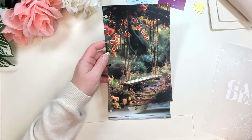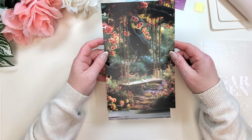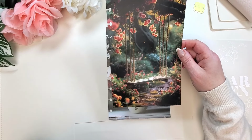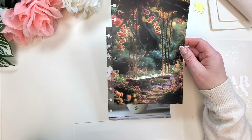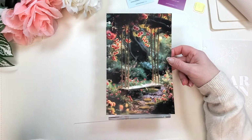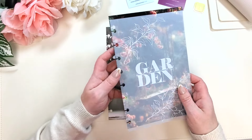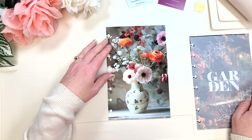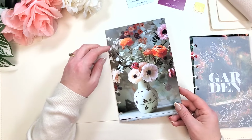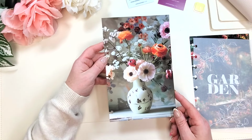And then look at this cardstock. This is so beautiful. It's a swing, and I want to be on this swing. I'd like to know where this is, and I would like to hang out there. And then look at this one. This is my favorite. When I saw this, I was like, what? I love this one. This is so beautiful.